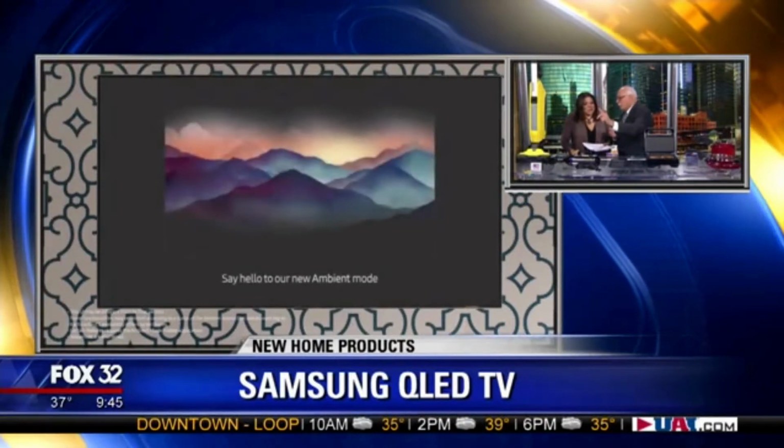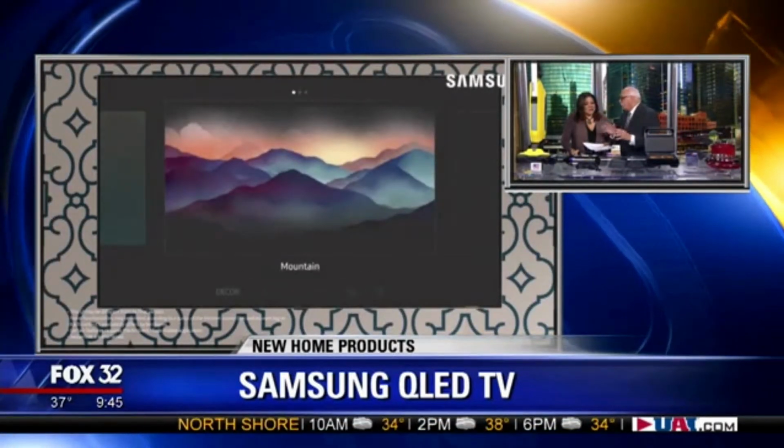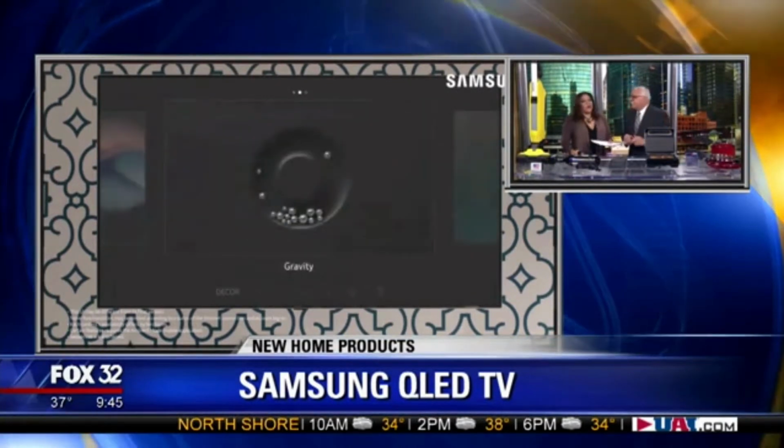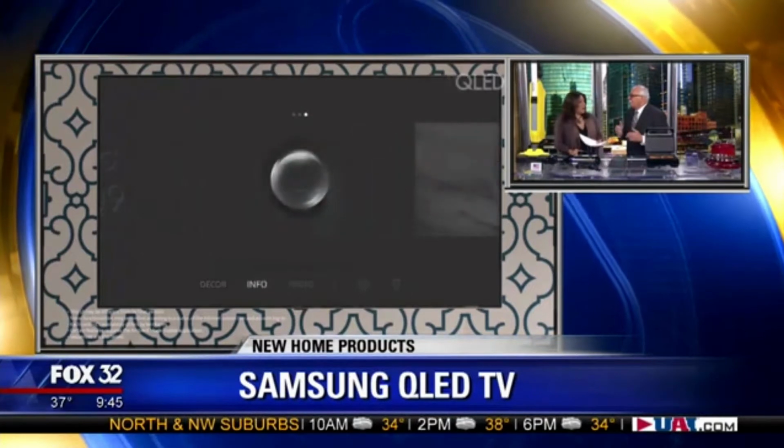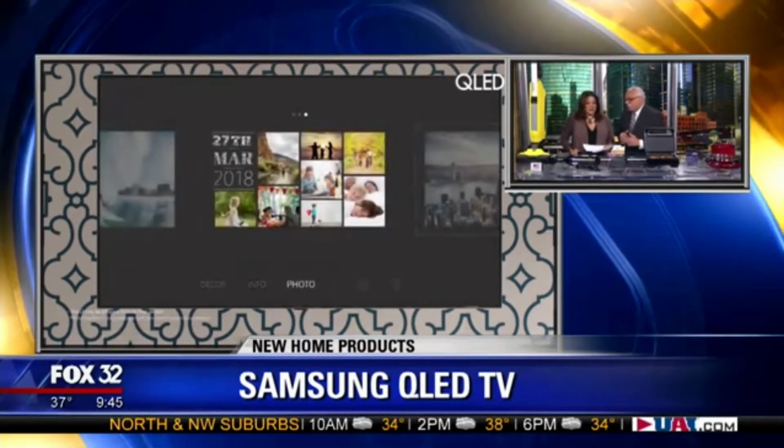And it only has one wire. One wire goes to the TV, so you don't have all those unsightly wires to make it work. So if you have a brick wall behind it, it can take a picture of the brick wall, and it looks like you have a seamless brick wall. Correct. Wow, that's cool. It is pretty cool. By Samsung, yep. Yeah, it's really neat.